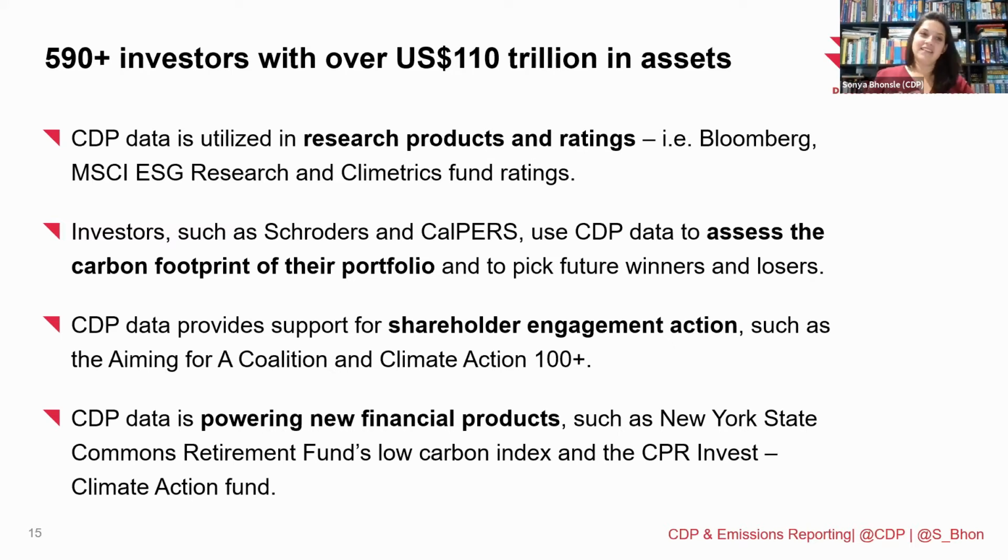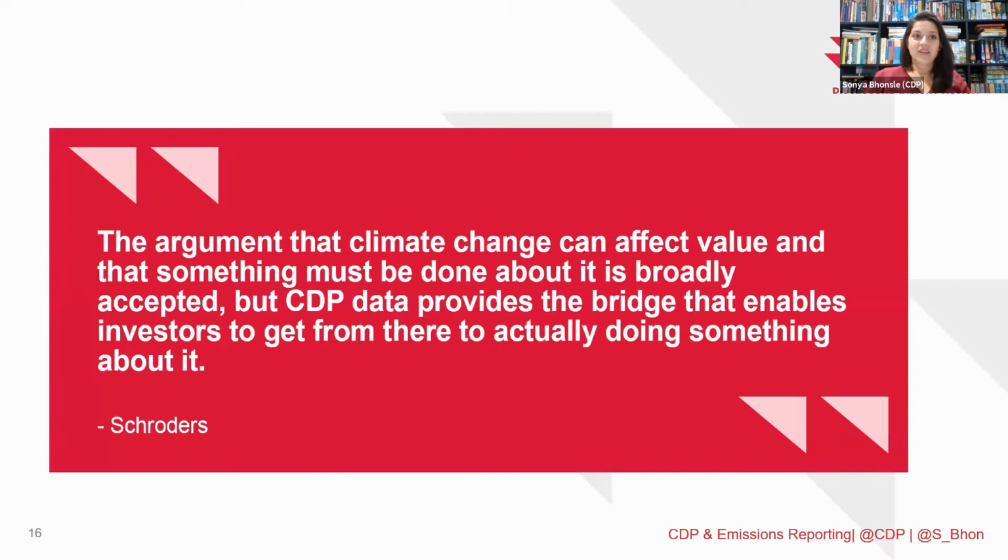If we go on to the next slide. So Schroders put it quite nicely. The argument that climate change can affect value is pretty much broadly accepted, but reporting data provides that bridge that enables investors to actually understand what these companies are doing and to work with you on reducing emissions and make decisions based on it. Go on to the next slide.